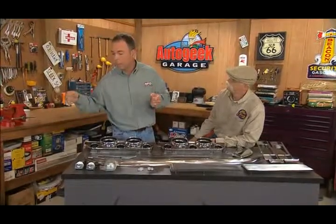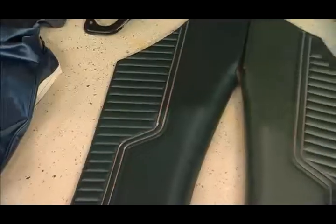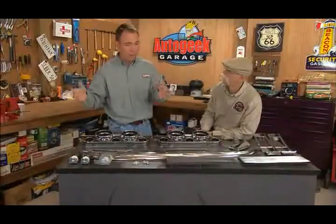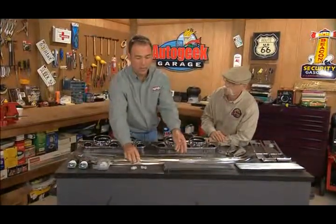You can see how all the pleats and just the look of the upholstery is much more factory. The colors are truer to original. Same with the door panels there. The assembly is truer to original. It's just a very high-line piece. Upholstery, sheet metal, trim, these moldings. This is much thicker than this molding.